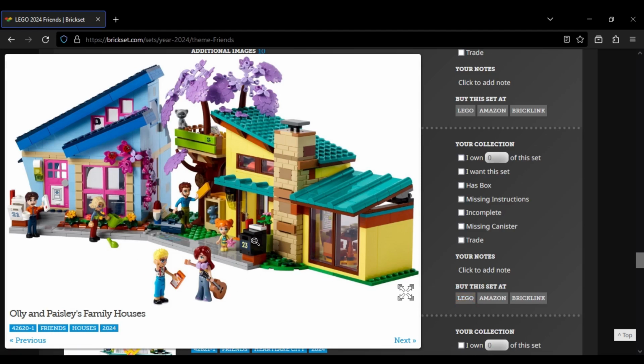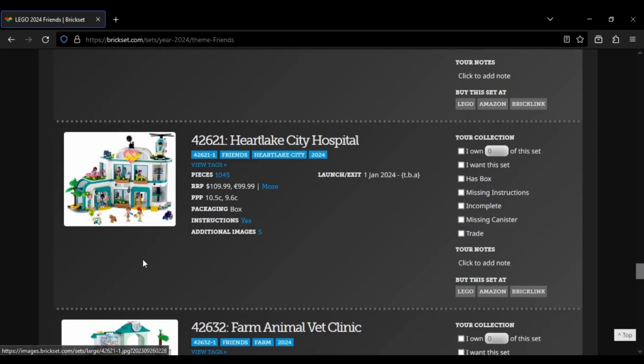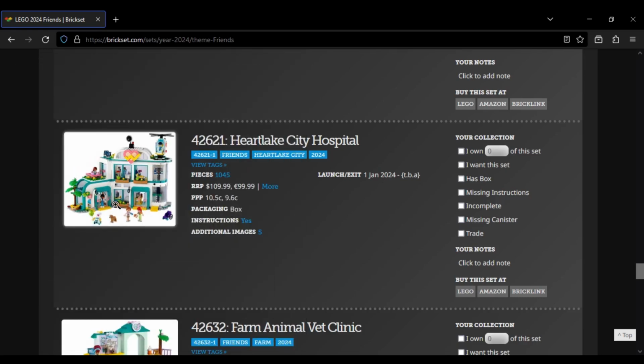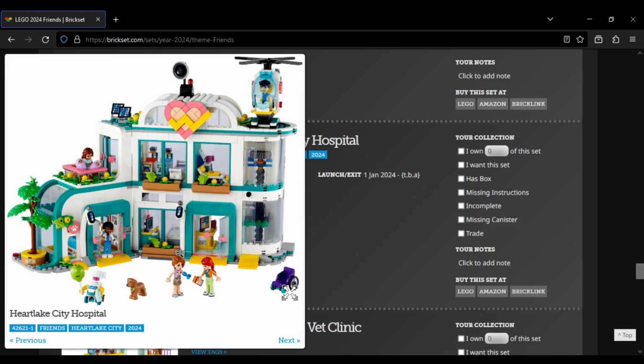Ollie and Paisley's family houses. Okay, interesting. We get 2 houses. I think that might be a first for Friends. So, yeah, there's that. And Heart Lake Hospital. Wow, this is massive. This looks very large. Okay, about 100 USD. Another helicopter. And it looks fine. I think they've done hospitals before. This might be the biggest Friends one so far.